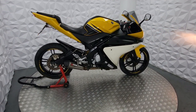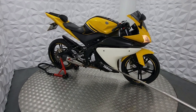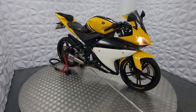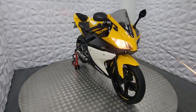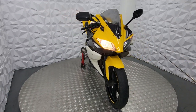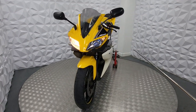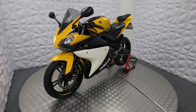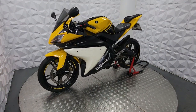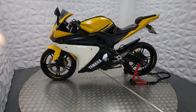We check the oil before sending it to you, and we check it through looking at this one here. We make sure that the oil is all topped up. Please bear in mind that you have to check the oil on every R125 every 500 miles and change the oil every 1,000 miles. That way the bike will last you forever. This one has no knocks, no bangs. There are no funny noises coming out of the engine, and if there are, we generally mention them on our videos. It's ready to ride away.